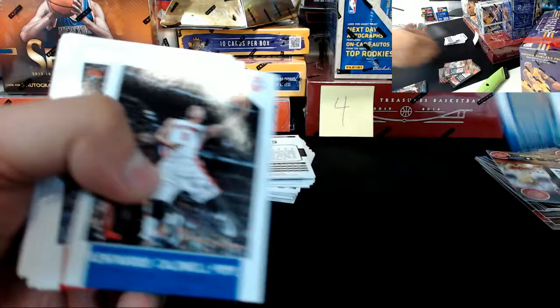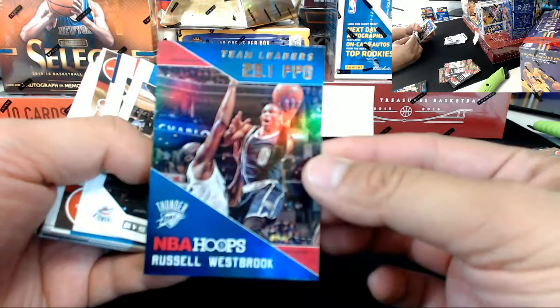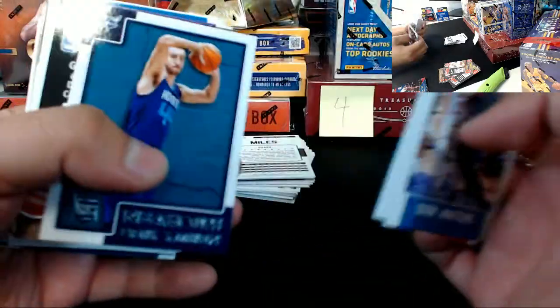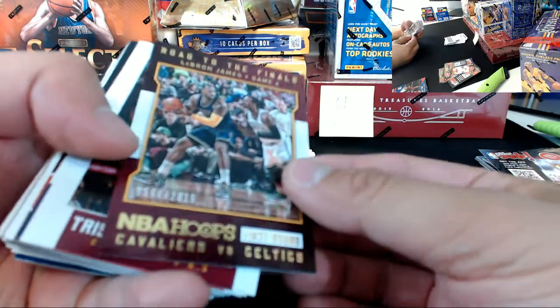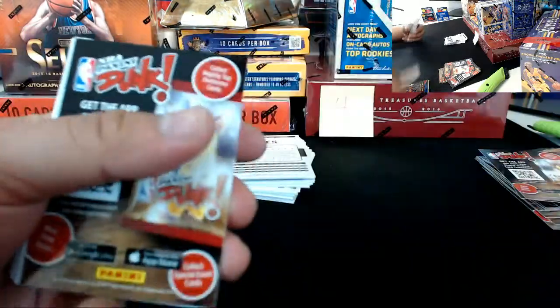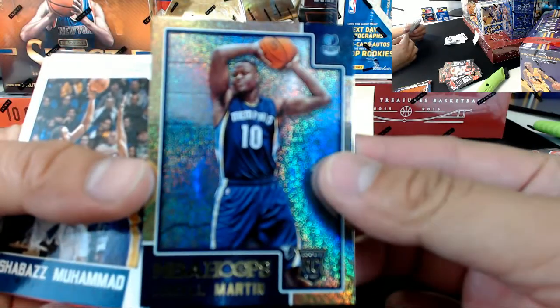Klay Thompson, Mario Hezonja. Russell Westbrook, 28.1 points per game. Team leaders. It's last year's stats when KD was injured for most of the year. Frank Kaminsky, rookie. Roll to the finals. LeBron for the Cavaliers, 560 out of 2015. LeBron James. Devin Booker, base rookie for the Suns. Jarrell Martin, base rookie parallel.